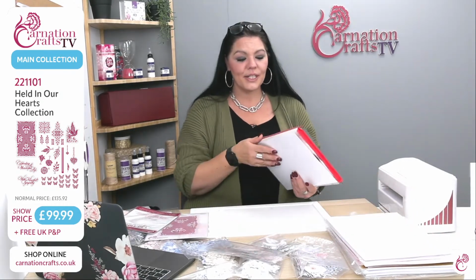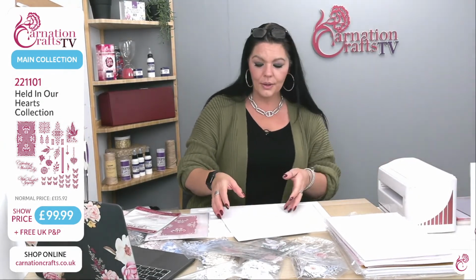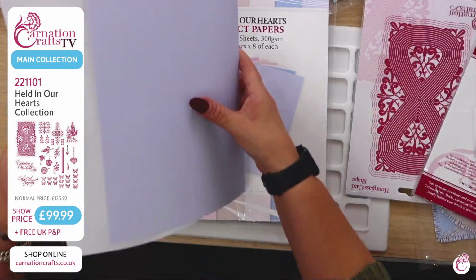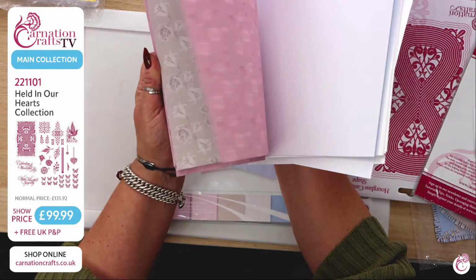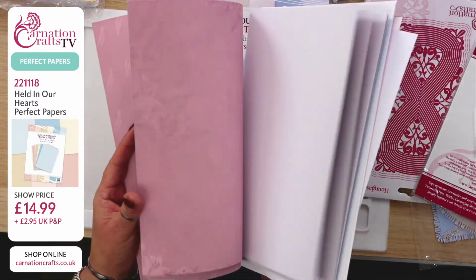Right, so I've got my die cutting plates here ready. I've got my cut tidy ready. And I've got my papers ready. So sorry about the mess, but that's a natural process of crafting. I've got my perfect papers, and I've got some of the backing papers. I've actually got a ton of these somewhere else in the room, but I did just print out some of my backing papers so I can choose which colourway I want to go with, how I want to do it.